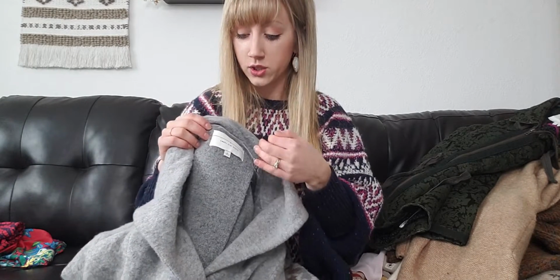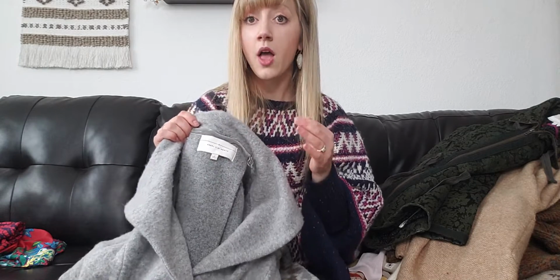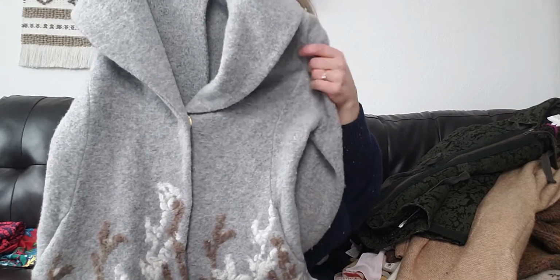It is super stunning, and it is in perfect condition. I don't believe anyone ever wore this. So it is Angel of the North by Anthropologie. I did find two of this label in this haul. It's a size small. I do think it would fit a medium as well. And it's just absolutely stunning.